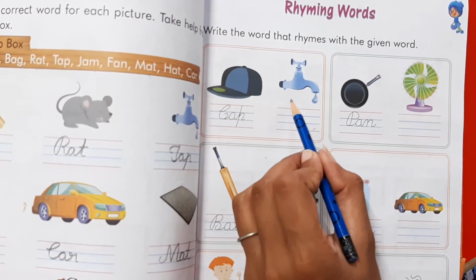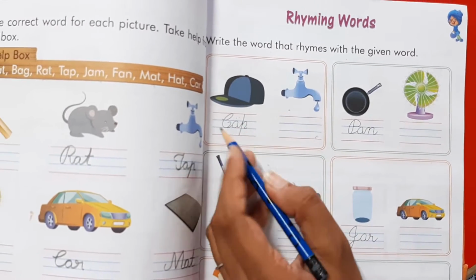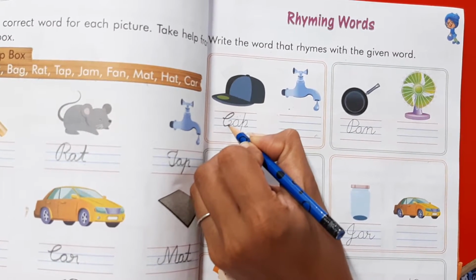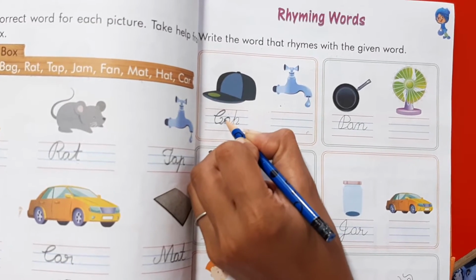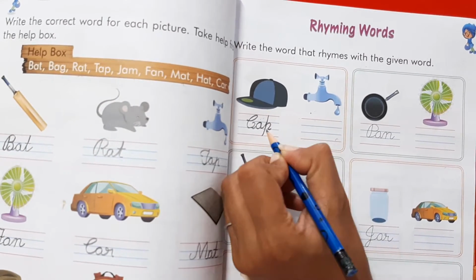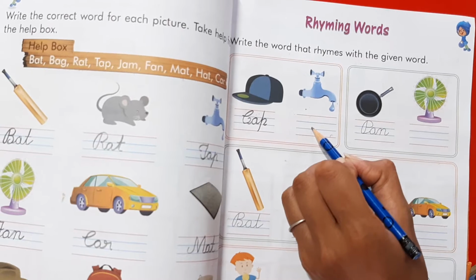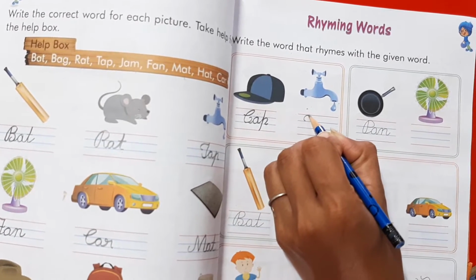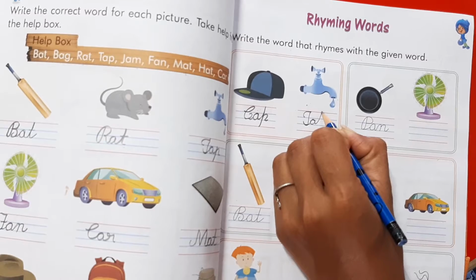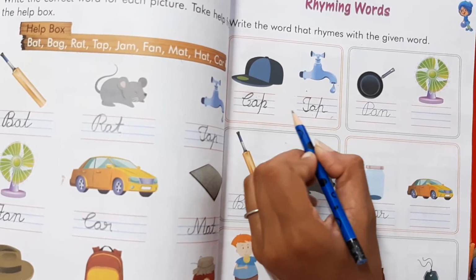Okay, here: cap, tap. So this is a rhyming word, cap, tap. First we will trace CAP, cap, like this. You all have to trace with me, okay? First, CAP, cap, we will trace. Now, what is this? This is tap, T-A-P, tap. We will write here, okay? T-A-P. Tap, okay? Cap, tap.